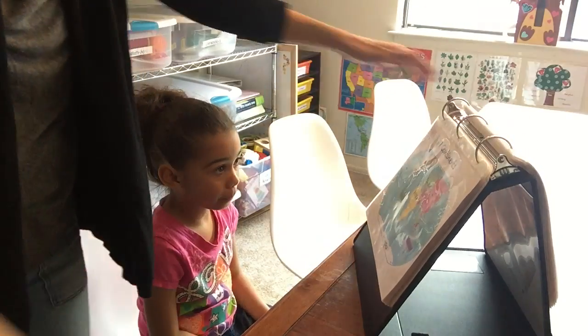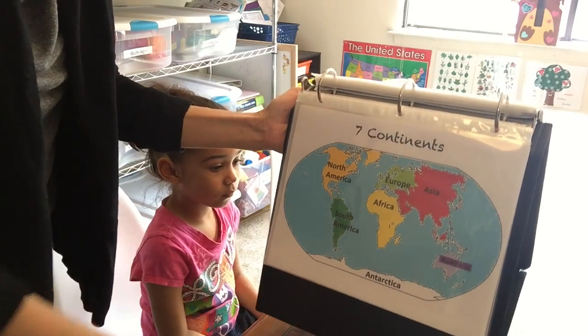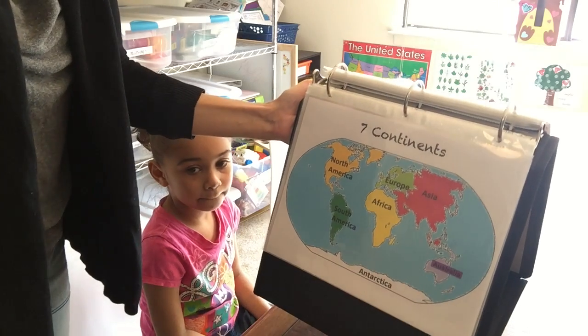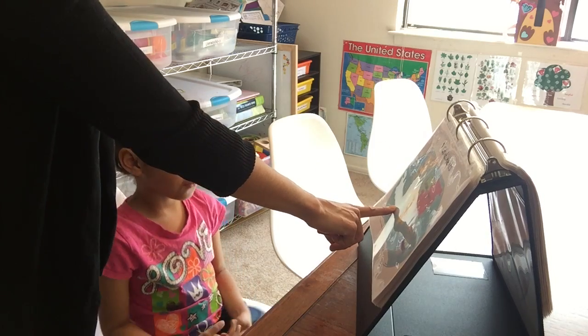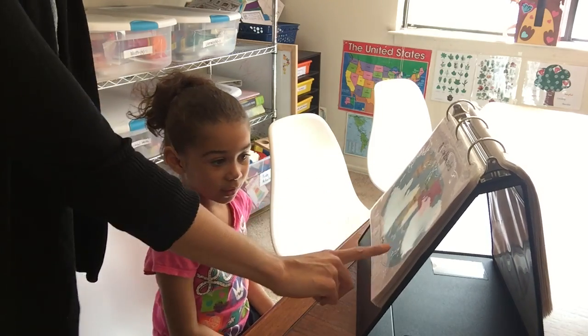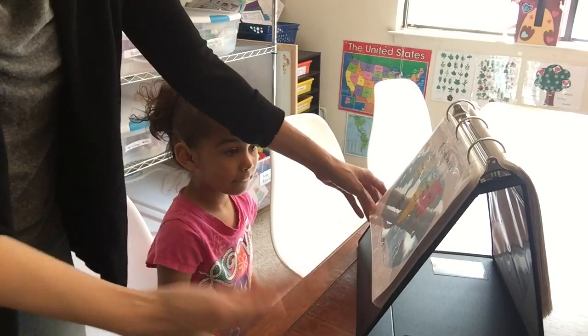We have continents as well. I think this is something that all children need to know by the time they leave kindergarten. Even if it's not in your state standards, I think it's very important for children to know which continent they live in and their 7 continents. Okay, Jade, let's go over our 7 continents. North America, South America, Europe, Africa, Asia, Australia, and Antarctica. So she's going with a little song because we do this with little songs that we play.